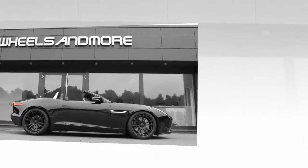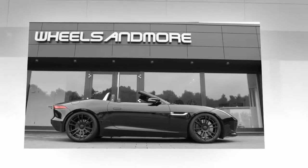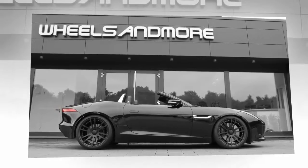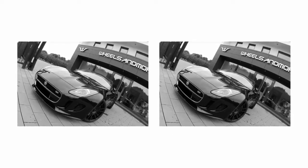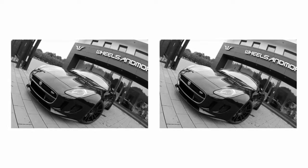There's a menu of upgrades to choose from here, none more important than the engine program that adds a good amount of extra power to the total tune of 420 horsepower and 380 pound-feet of torque. The tuning kit also features some prominent modifications on the Jag's wheels and suspension, two sections that Wheelsandmore completely specializes in.